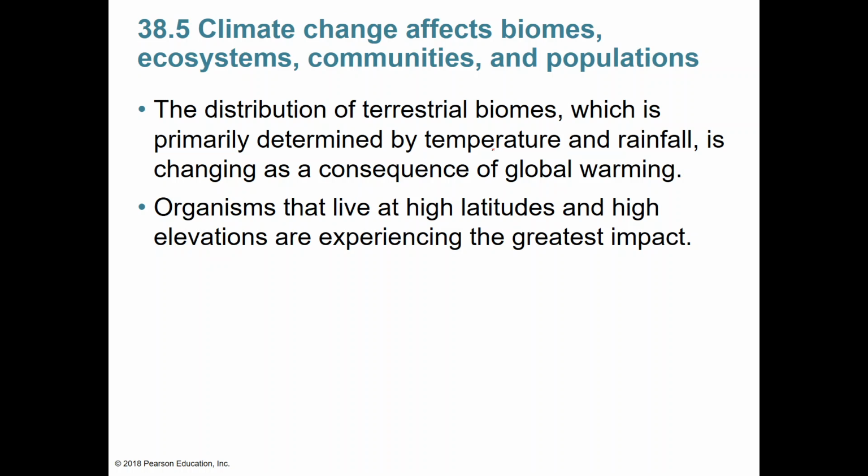So the distribution of different types of communities is primarily determined by temperature. We talked about that in chapter 34. We can have similar ecosystems on different continents because if the temperature patterns are similar, that's what really sustains those different types of ecosystems. Temperature and rainfall. So as global warming is changing temperatures and precipitation patterns, the distribution of different types of biological communities are also being changed. And it most greatly affects organisms that live at high latitudes because we saw that the northern part of the northern hemisphere is where we're seeing the greatest impact.